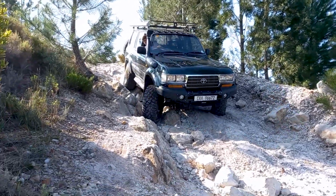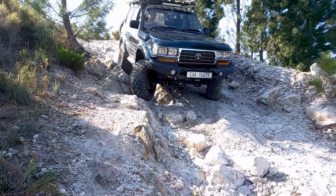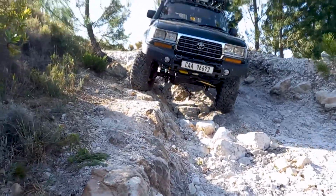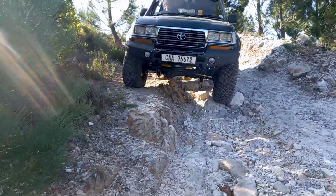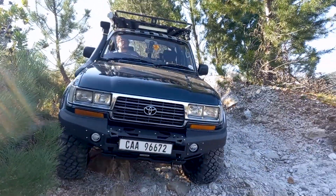So we're just carrying on along this section of the red route, I think it is. I'm not actually 100% sure, but we're probably gonna head down to like the dam just now, and then cruise back to the entrance, and head out back to the rugby. But I have thoroughly been enjoying Grabouw. It's very different to a couple years ago.